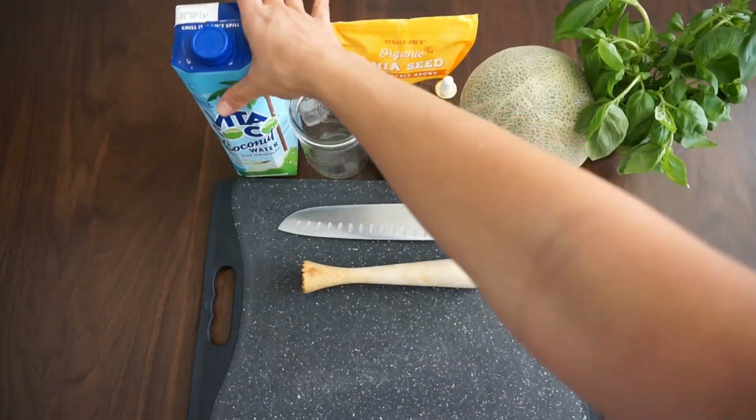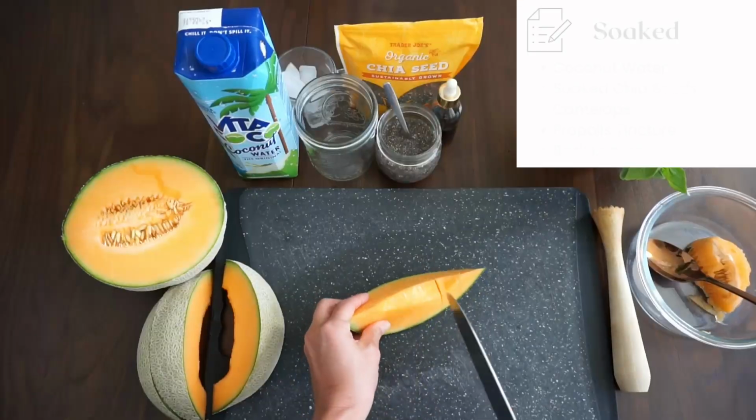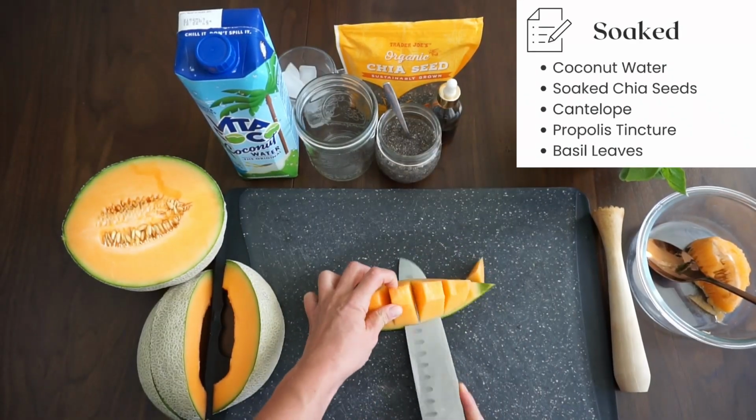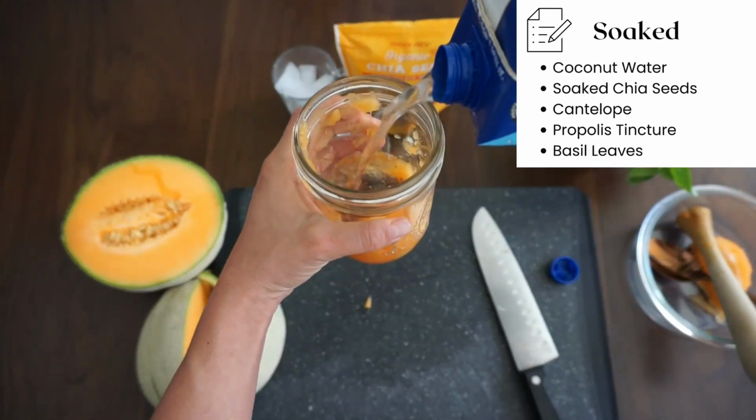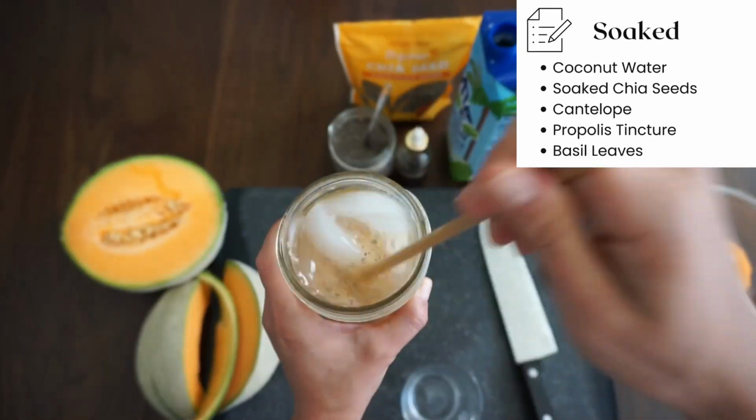My third elixir I like to call Soaked. This is super moisturizing for your vocal cords. The base here is coconut water. I soak chia seeds for like 15 minutes. It becomes this kind of goopy texture. Muddled cantaloupe, again, you can juice it if you want. Propolis and basil leaves. Those 3 elixirs will keep your vocal cords super happy and healthy.